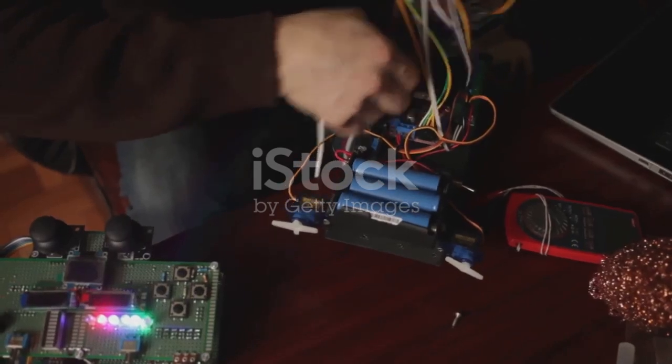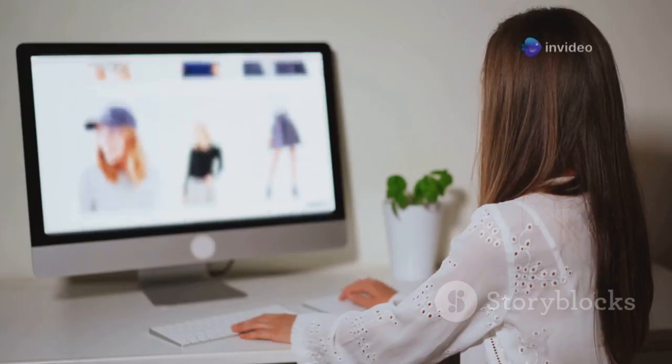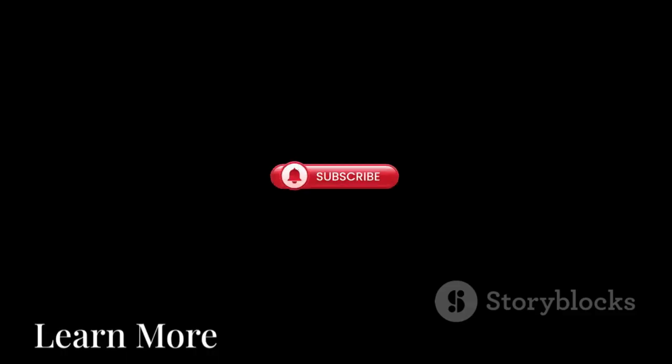You can make a red light therapy device at home. It is easy and cheap. You will need a few things like red LED lights. You can find these online. You will also need a way to power the lights. A battery pack works well. Watch my video to see exactly how to build it. It is a fun project.